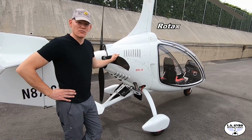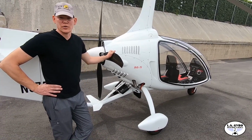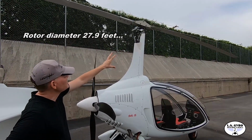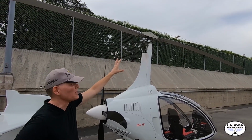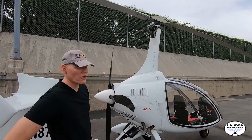This has 915 Rotax power. 912 and 914 engines are also available. The blades are 27.9 feet. They're aluminum blades provided by Arthur Trendak. The rotor head itself is a proprietary design by Niki, and they manufacture the majority of the parts for this aircraft.